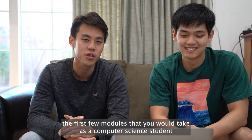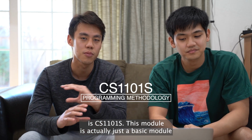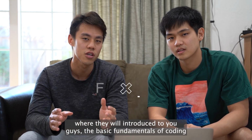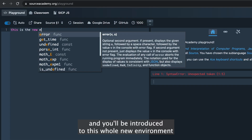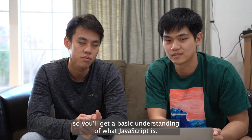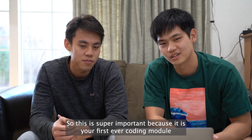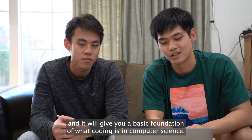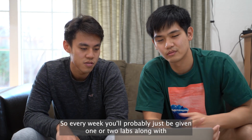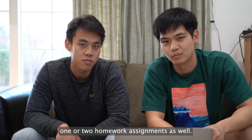The first few modules that you will take as a computer science student is CS1101S. This module is actually just a basic module where they will introduce to you guys the basic fundamentals of coding, and you'll be introduced to this whole new environment. So this module is actually built on top of JavaScript, so you'll get a basic understanding of what JavaScript is. So this module is super important because it's your first ever coding module, and it will give you a basic foundation of what coding is in computer science. So every week you'll probably just be given 1 or 2 labs along with 1 or 2 homework assignments as well.